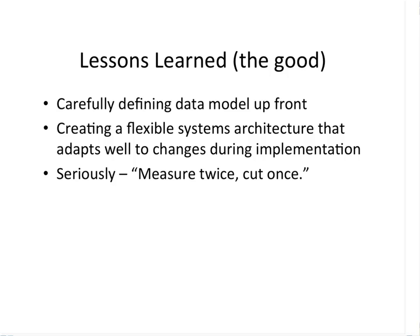Someone would go in and erase it. And so we'd go do it again. And then we'd realize, hey, the last time we weren't right. And so we spent a ton of time up front doing that. And so, the old adage, measure twice, cut once, is really important.